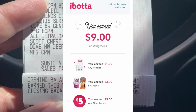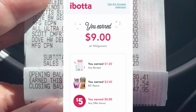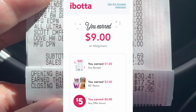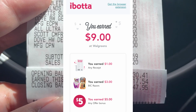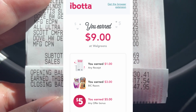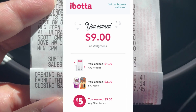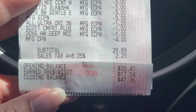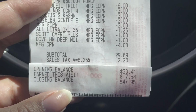And then I scanned my receipt on Ibotta. And I actually made an account for my husband because I had already used the Billie offer on my account. So I actually made a new account for my husband, and I was able to redeem the $3 for the two Billie razors. He had an any receipt offer for $1, and then also a bonus for any offer, get $5. So I actually earned $9 on Ibotta with this receipt here, which is going to make everything today free and a 31 cent moneymaker. I did forget to mention the Fetch Rewards offer for the Dove hand wash, 75 cents, which is actually going to make this free and a $1.06 moneymaker.